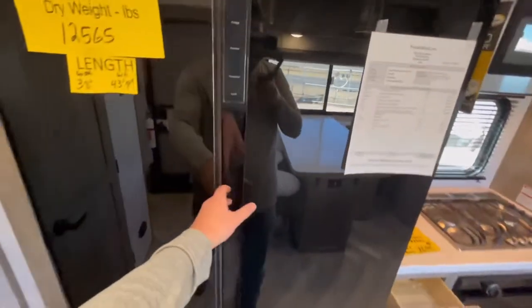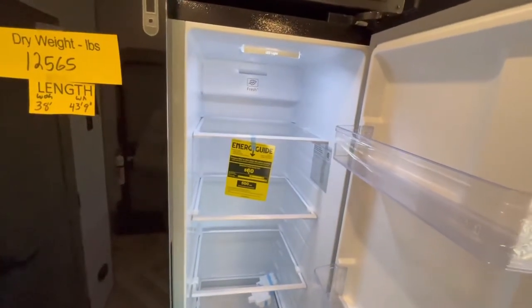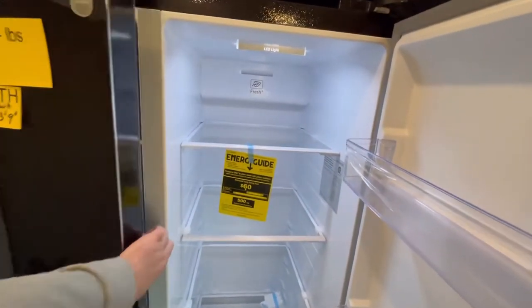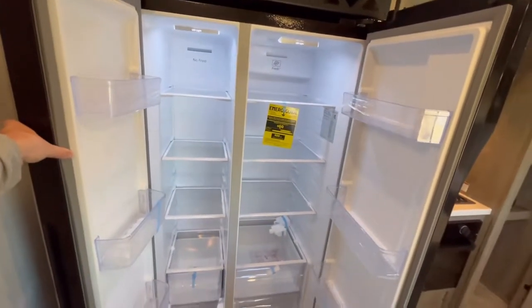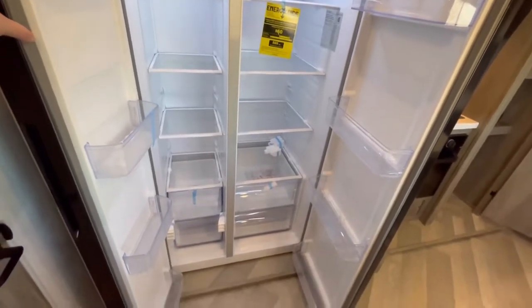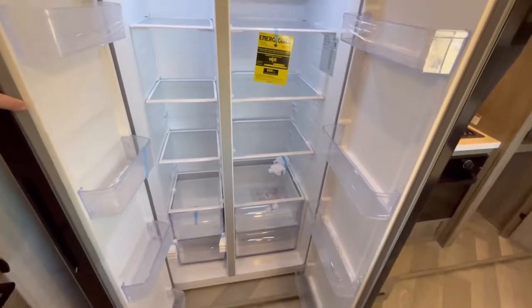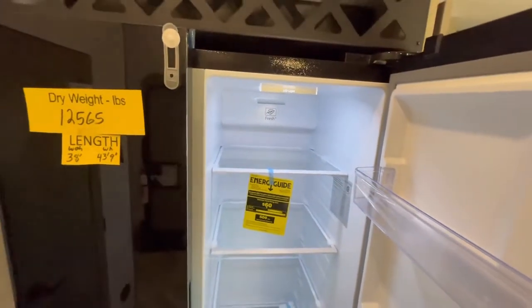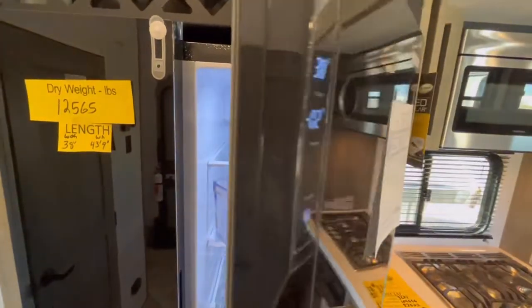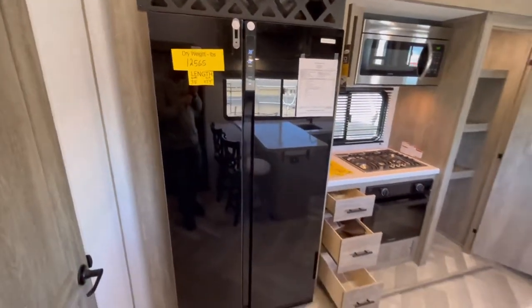Nice herringbone floor. Now, as we start over here, you have a 21 cubic foot residential refrigerator. Normally we're not huge fans of these, but this is the bigger of the two options. And considering this has a solar package, this will really help for boondocking and stuff, which is the big reason why we don't really prefer the residential. We kind of prefer the 12 volt refrigerators, but very nice sized capacity there.